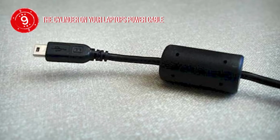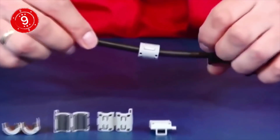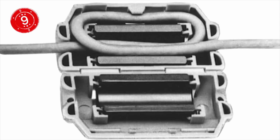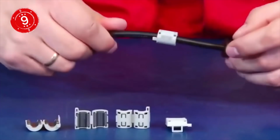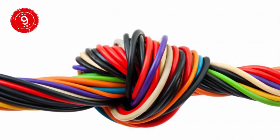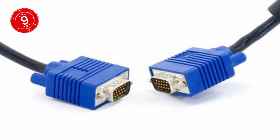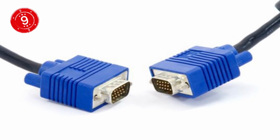Number 9, the cylinder on your laptop's power cable. Now this is one of the parts that you probably have no clue as to what it is for. While you are busy working on your laptop, this is one part that you easily assume. Many people think that this cylinder on your power cable is there just for decoration. The cylinder is actually called a ferrite bead or a ferrite choke.